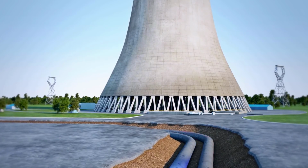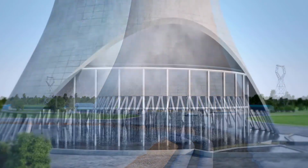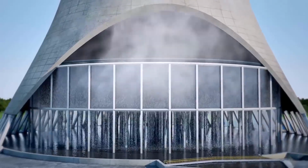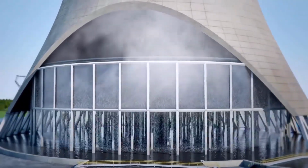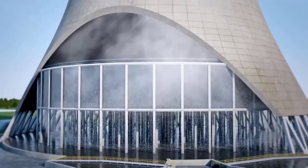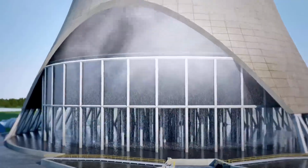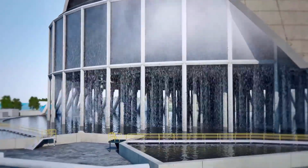So, the warmer water is circulated back to the cooling tower, where it enters through riser lines to the top of the cooling tower fill. As the water cascades down the cooling tower fill material, it's air-cooled, allowing the heat to escape up through the natural draft cooling tower. The cooled water is collected in the cooling tower basin to be recirculated back to the plant to condense more turbine steam exhaust.